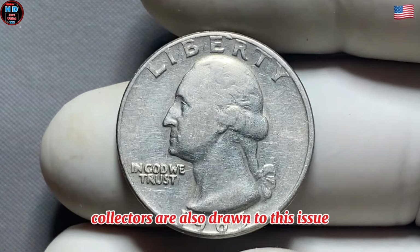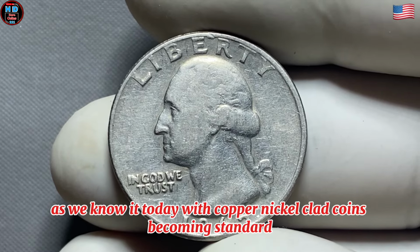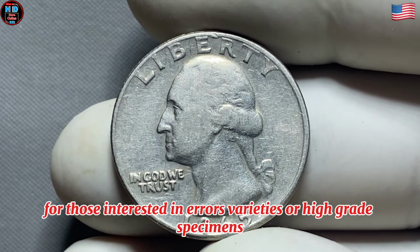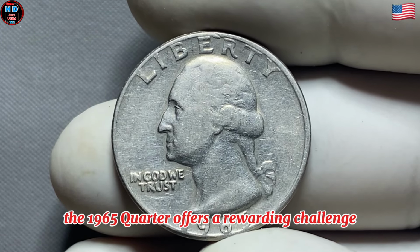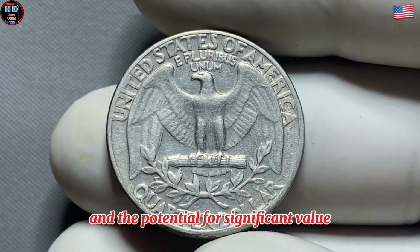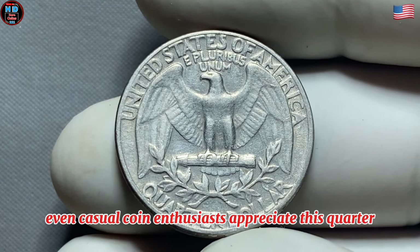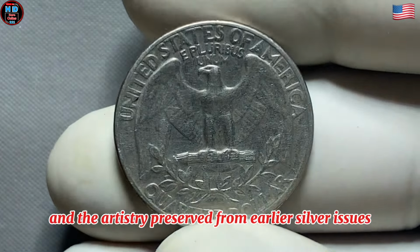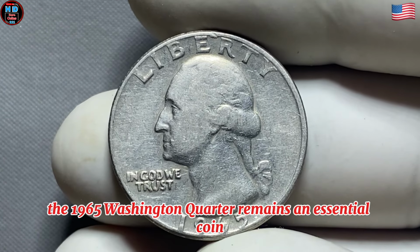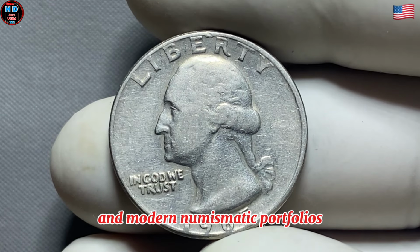Collectors are also drawn to this issue because it represents the beginning of modern coinage as we know it today, with copper-nickel-clad coins becoming standard. For those interested in errors, varieties, or high-grade specimens, the 1965 quarter offers a rewarding challenge and the potential for significant value. Even casual coin enthusiasts appreciate this quarter, recognizing its historical importance and the artistry preserved from earlier silver issues. The 1965 Washington quarter remains an essential coin for both historical collections and modern numismatic portfolios.